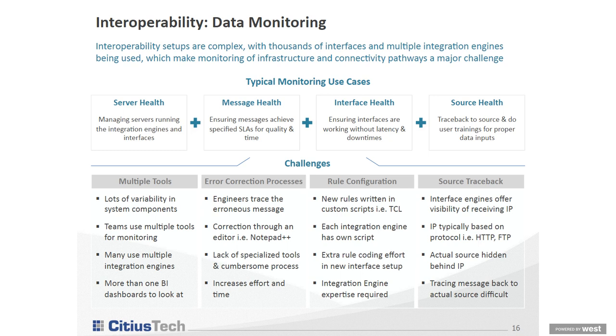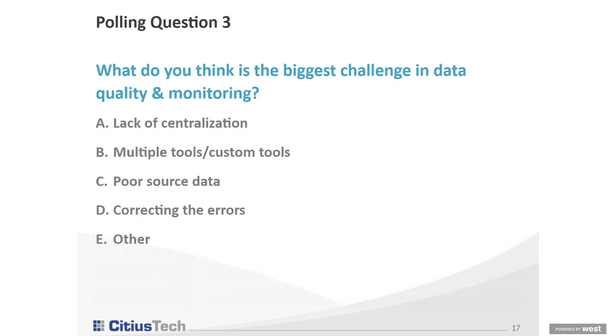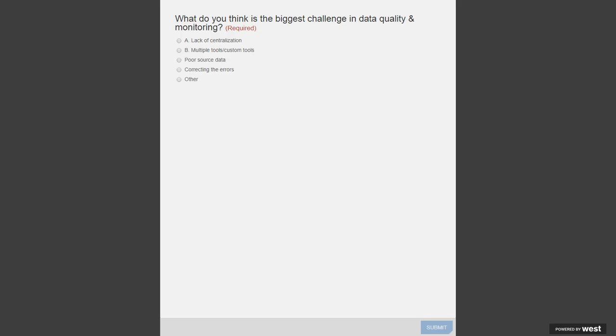If you move to the next slide, to conclude what I'm trying to say, given that these data monitoring challenges prevail, we wanted to understand what is the biggest challenge that health systems face today. What is your opinion on the biggest challenge in data quality and monitoring? Is it lack of centralization? Is it because there are multiple tools? Is the source data poor, so you spend a lot of time correcting the errors? Or is there anything else that you think is the biggest challenge?